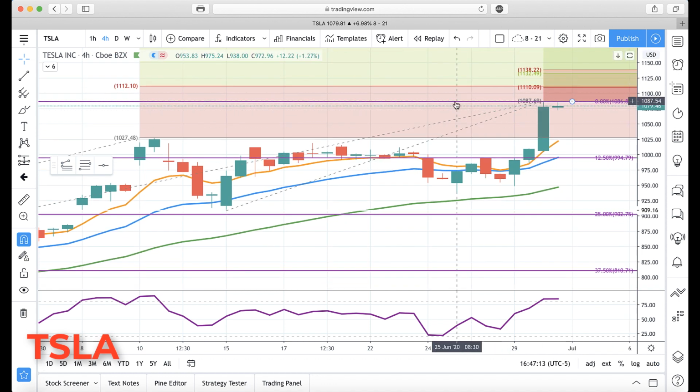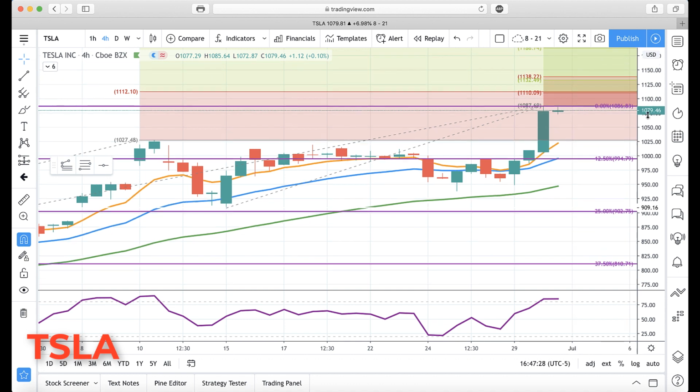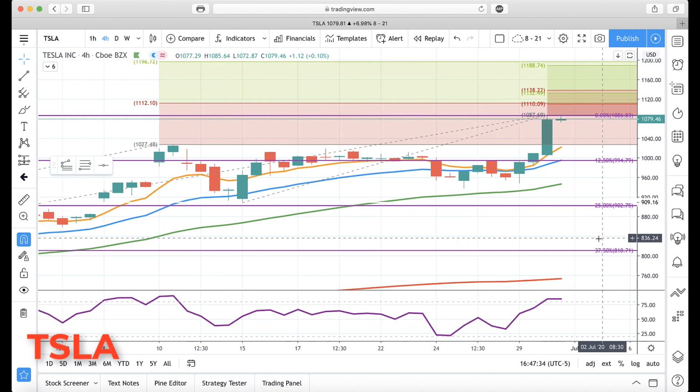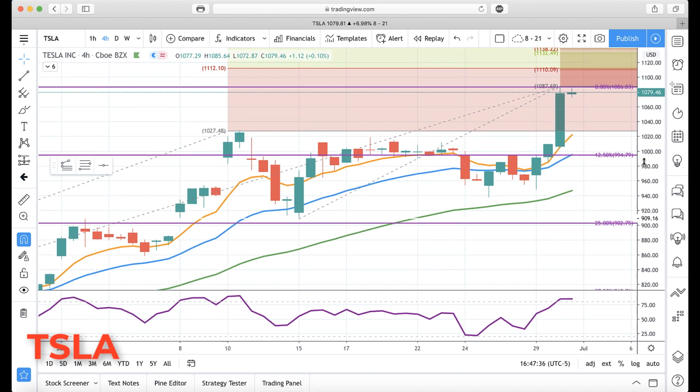So above 1087.69, we've got 1,110 to 1,112, really nice tight cluster there, and then 1,132 to 1,138. Then above that, we have about 1,188 to 1,196. Those are all your key levels to the upside.